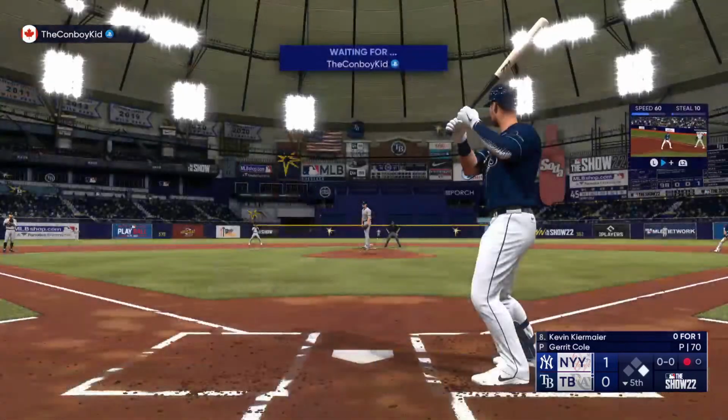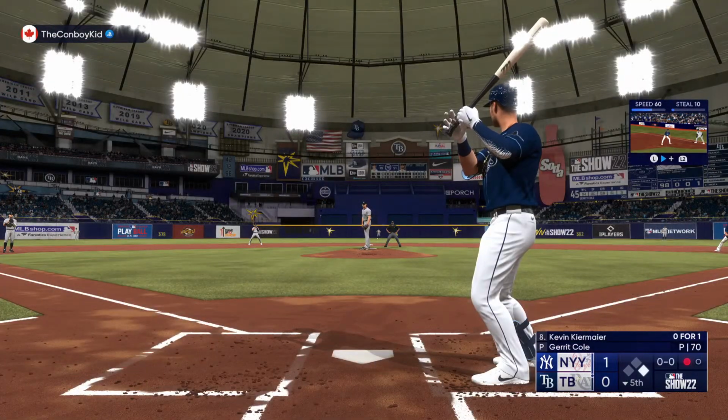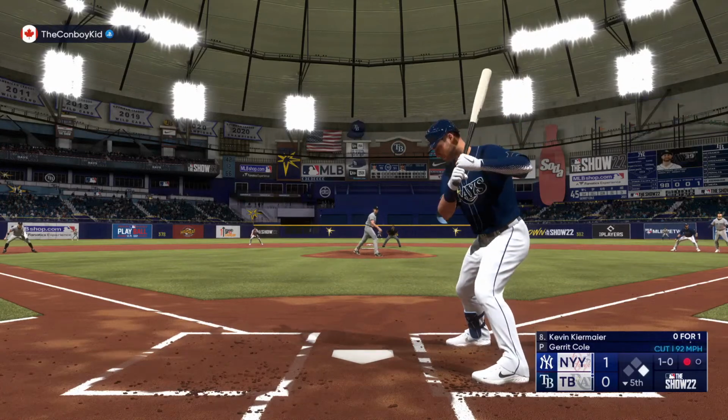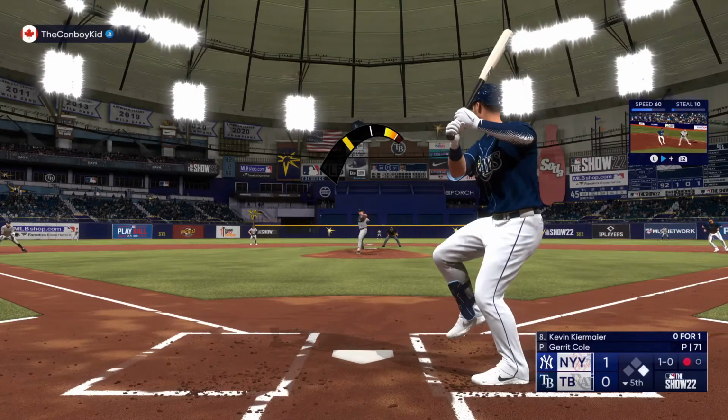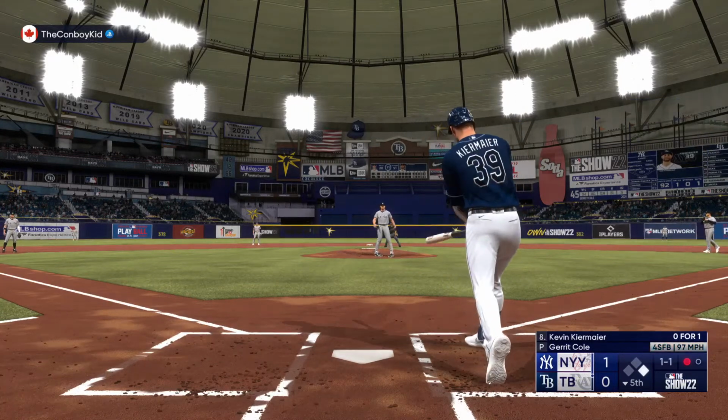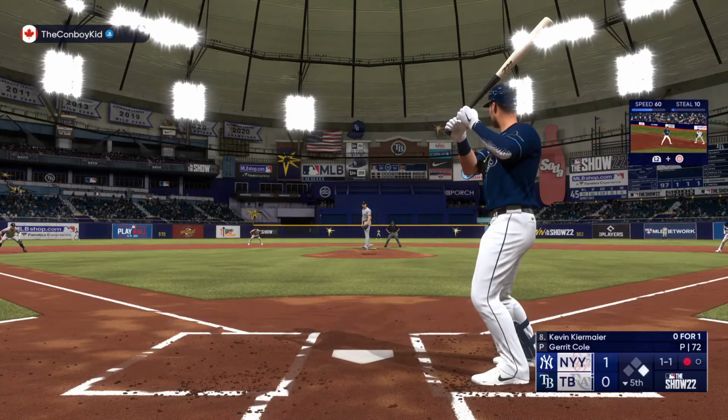Center fielder, Kevin Kiermaier. Pitch misses inside, and it's 1-0. Always tough to turn 2 on a speedster like this. It's even harder with him coming out of the left-handed batter's box. You really need something to hit hard on the ground that they can handle to turn 2 quickly.